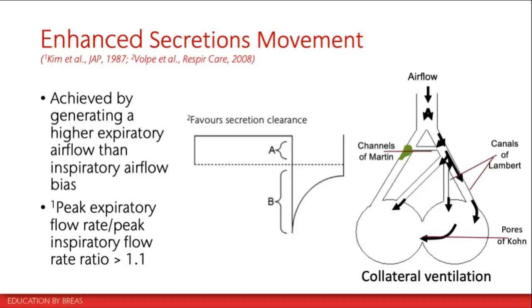It's also affected by collateral ventilation. So what you find is naturally, during normal tidal volumes, the channels of Lambert and the pores of Kohn are closed because resistance within these airways is high. However, taking a deep breath in allows us to overcome the resistance within these small airways, getting secretions to open up and get past these blockages of secretion and moving the secretions with the airflow up towards the mouth.